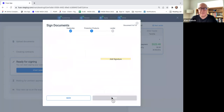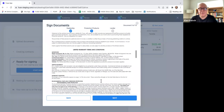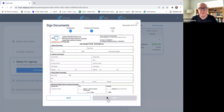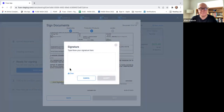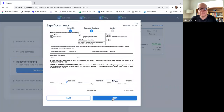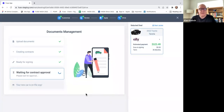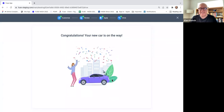All of these documents can be custom configured for the dealership. If there's certain things that a dealer wants to add, we put those in the document pack, plus all of the legal agreements for the contracts. All right. We're waiting for contract approval. So we've just leased a car, it looks like. So let's take a peek here.